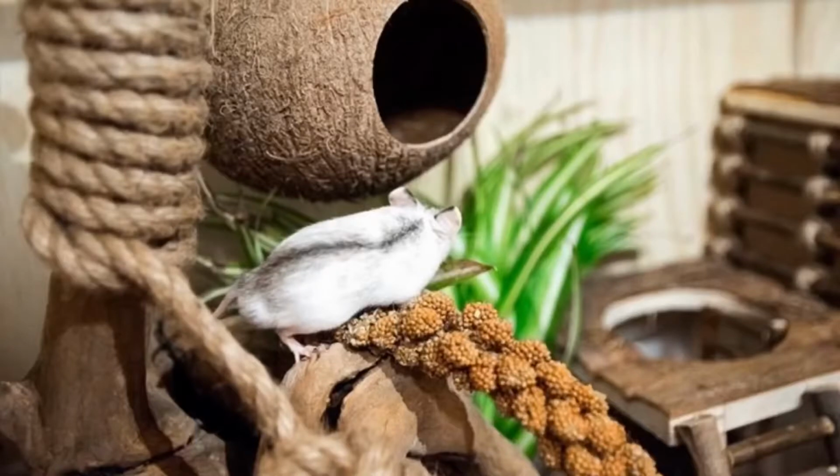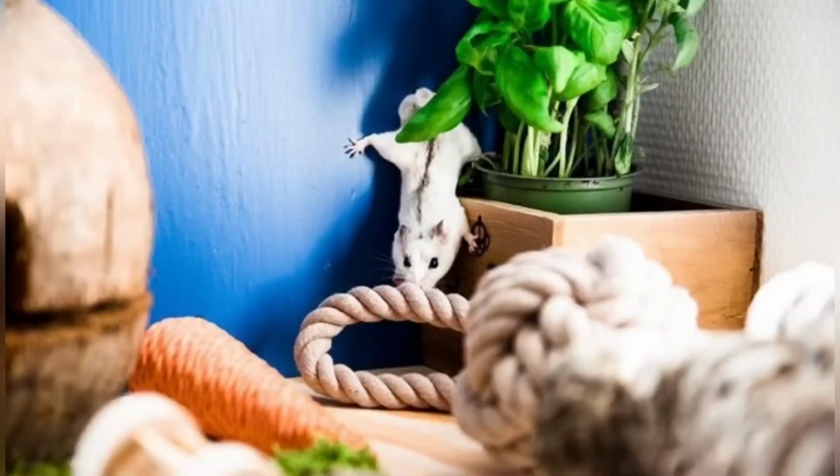So they do need at least an 8-inch wheel or bigger. They have a slightly longer tail than other species of hamster. They sometimes get confused for mice. They are not mice. They're better climbers than other species of hamster. They will never compare to a rat or a mouse, but they are a little bit more balanced than some other hamsters.